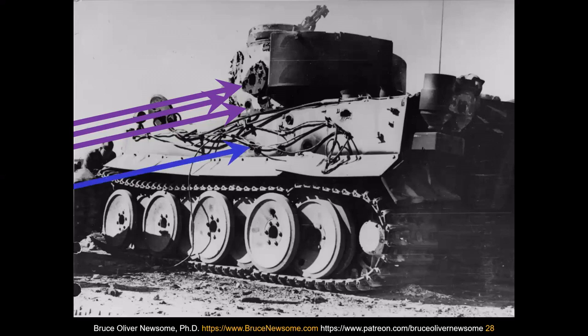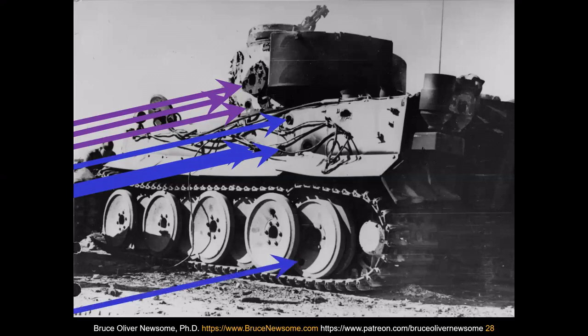Blue arrows show further strikes which do not perforate. So this is on the 80 millimeter plate. All of these blue arrows are non-perforations at pretty much perpendicular strike angles. There's a perforation of a wheel here, low down. The shot continues under the Tiger tank without further damage to the tank.